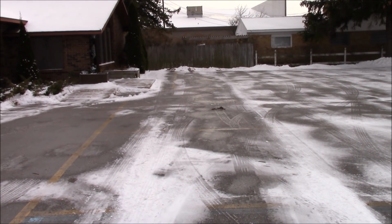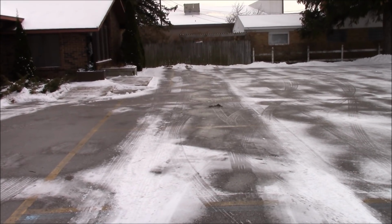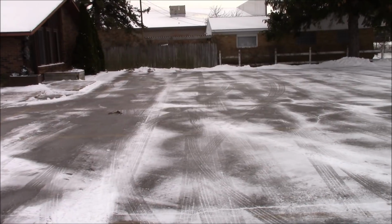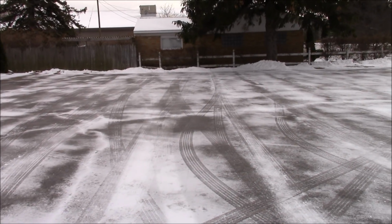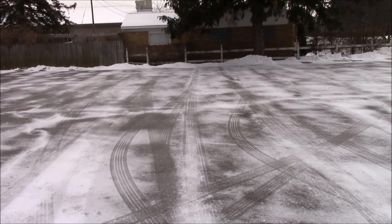Okay, it's been 15 minutes since we did this front lot. You can see already how much it is melting off. So hopefully I don't have to salt this. I might have to, though, I'm not sure. Depends how things freeze up. I'm gonna have to stop back later and check it out, but I think I might be able to get away without salting it.